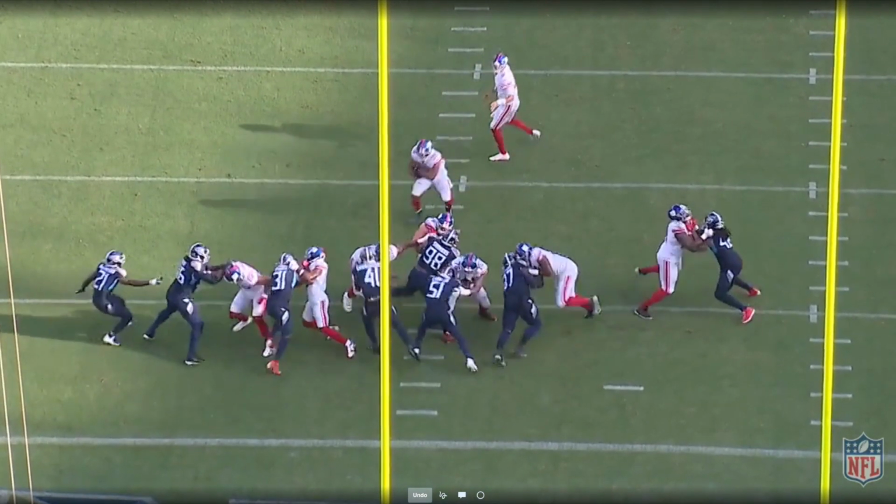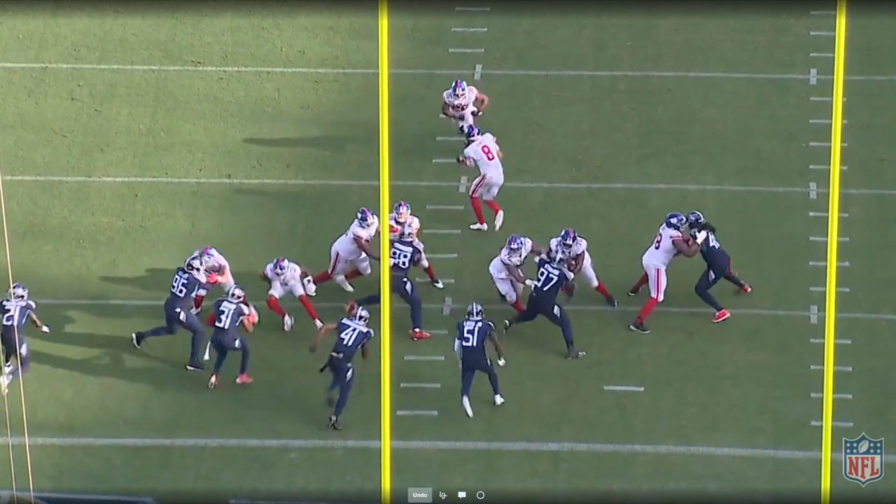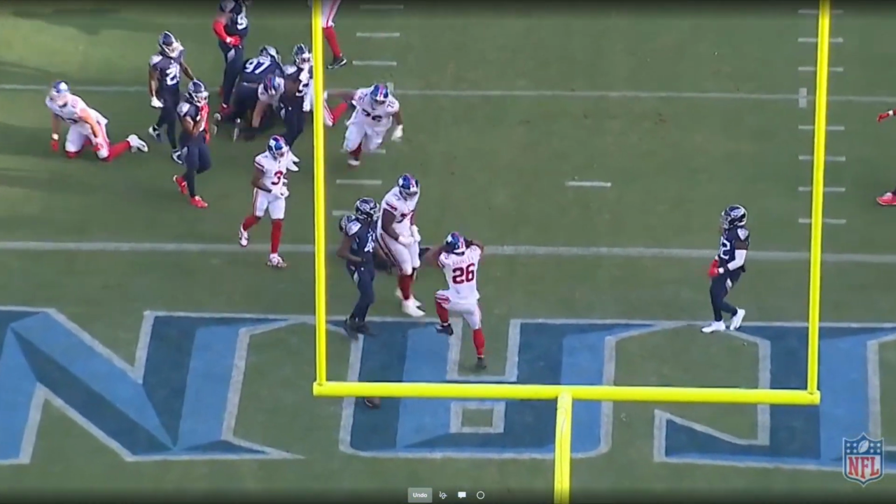This looks like a duo concept. Get downhill, attack the line of scrimmage, and then what? Then bounce it. That is where Barkley is at his best.